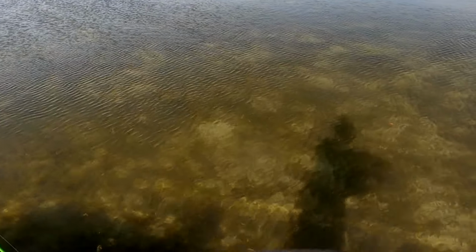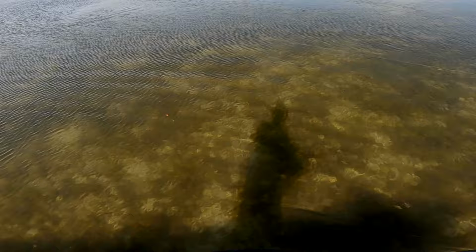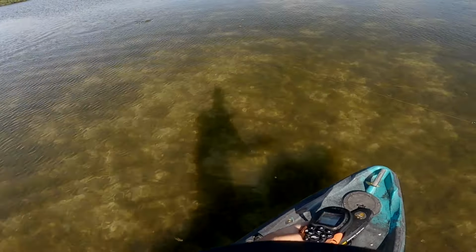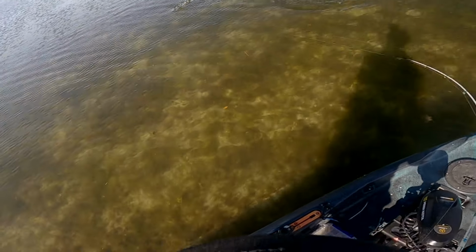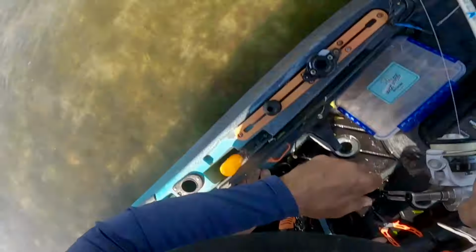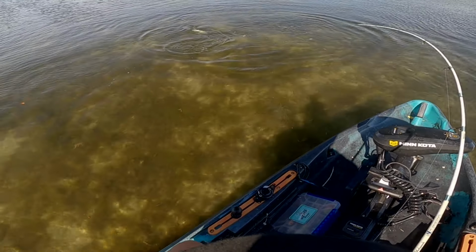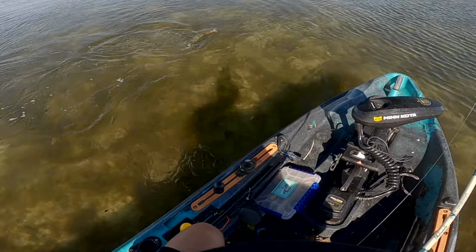Oh my goodness. What in the world? Dude, he hammered it. Oh yeah, boy, it's a good one there. He's mixing with his mullet over there. It's a mullet, and I caught him in the mouth. No way. I thought I had a big redfish. Dude, he is hooked in the mouth. What is this, a psycho mullet? Thing's fighting really good too.